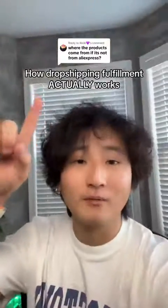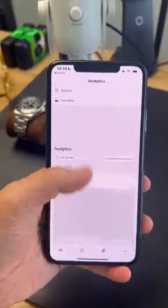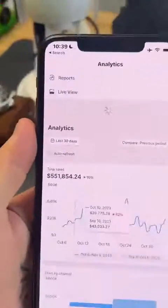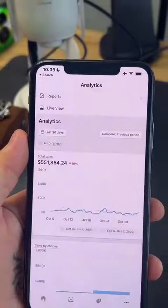So where do the products come from if it's not AliExpress? I'm going to explain the whole dropship fulfillment process and how agents work and all that so I don't ever have to explain it again. And the information I'm giving you is coming from somebody that does over $500,000 a month with their dropshipping store, $551,000 in the last 30 days. So if I were you, I would be saving this video because I already know you're definitely going to want to come back to it later.